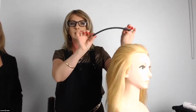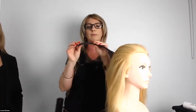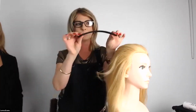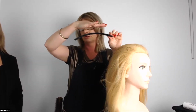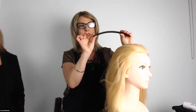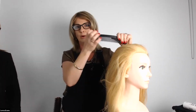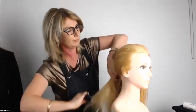So this is my curve comb. I use it a lot for creating waves and a lot for the ponytail as well. Now, the head is not straight, so why would I use a straight comb? That's why we developed this beautiful carbon comb that is really nice and heavy and tough on the hair.